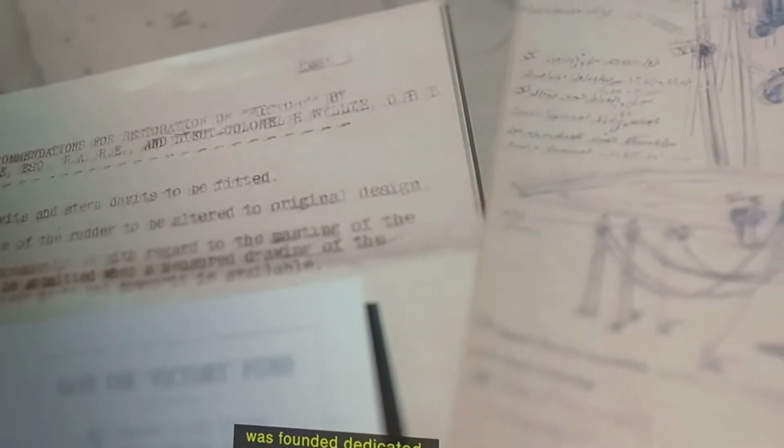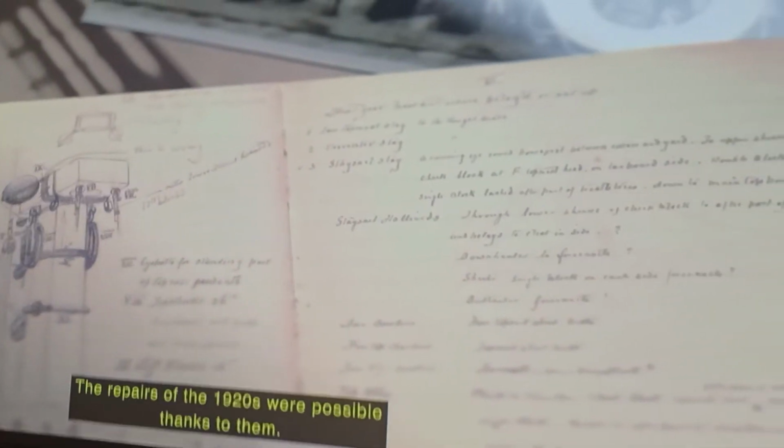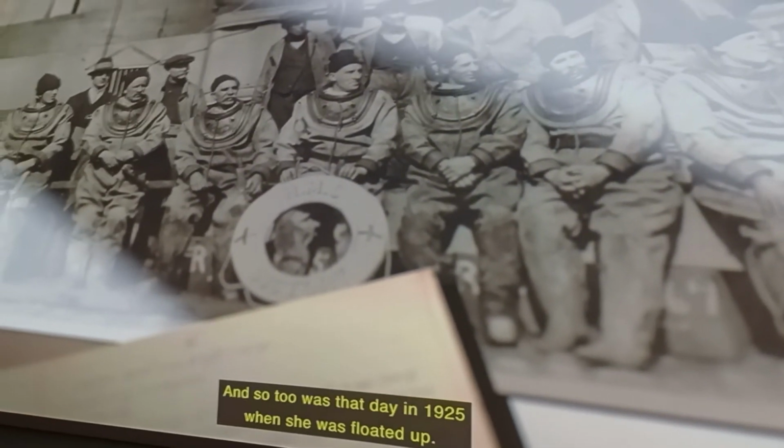The Admiralty suggested that the damaged ship should be broken up. King Edward VII intervened to save her. And in 1910, the Society for Nautical Research was founded, dedicated to Victory's conservation. The repairs of the 1920s were possible thanks to them. And so too was that day in 1925 when she was floated up.